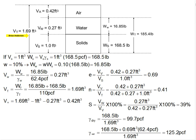Then to find the air, I just take the total, just like we did last time. So take the total volume minus the volume of solids minus the volume of water. I get a volume of air of 0.42 cubic feet. Again, my diagram is now filled out. Now I get to go in and make the calculations that I need.